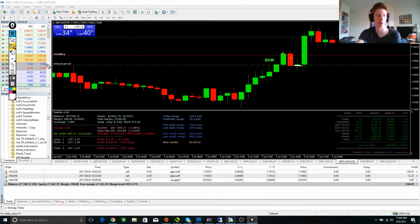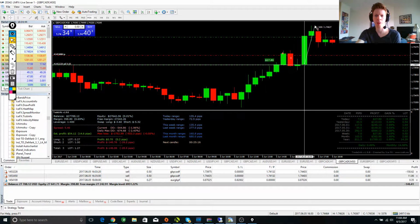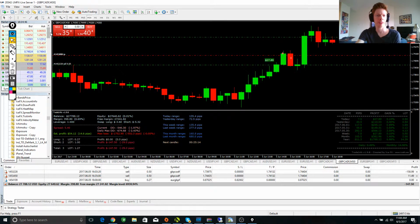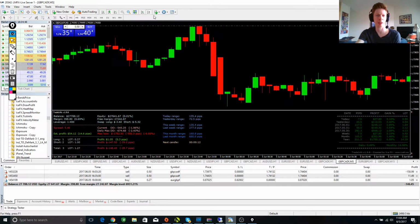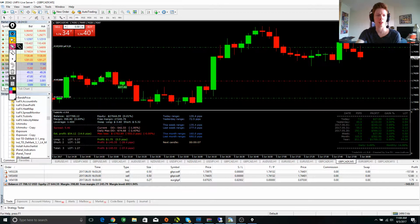Well, you can see that it didn't work out too well. It shot up quite a few pips after that. For my entry, it went up about 65 pips. And so after that, I was looking for a good opportunity to re-enter on the short side.